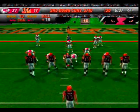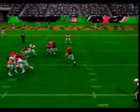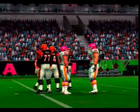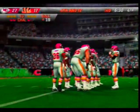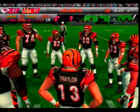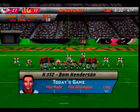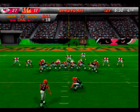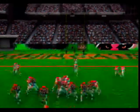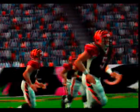Ball on the 19-yard line. They come out in a dime package. Dropping back. Rolls right, throwing a strike to the end zone. This pass is incomplete. He's going to have to be careful with those overthrows. One thing you don't want to do is miss an open receiver in a big playoff game. A field goal here brings them within a touchdown. The kick is good. The Bengals are now down by only a touchdown.